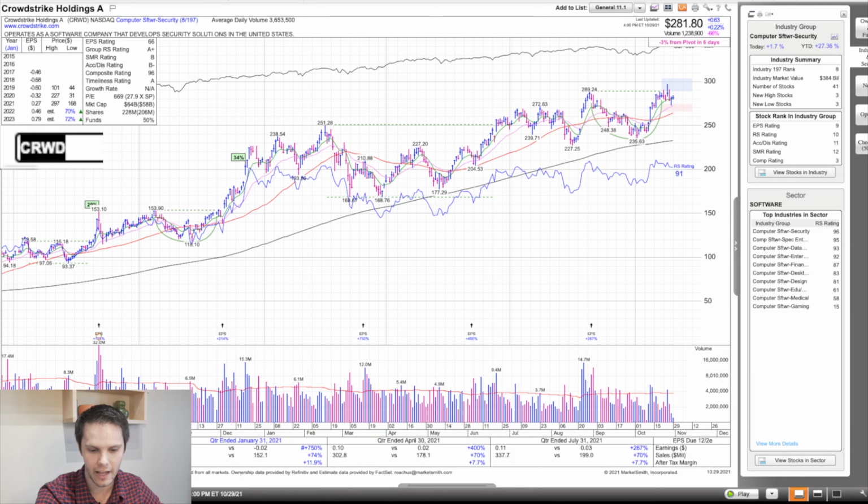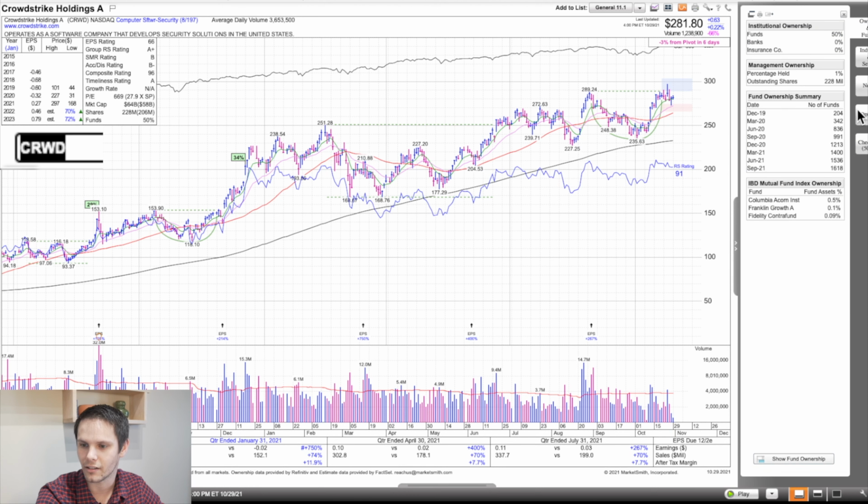Let's see, sales 86, 74, 70, 70, and then after-tax profit margin 8, 12, 8, and 8. Taking a look at fund ownership, that has been steadily increasing, 204 in December of 2019 to 1618 in September of 2021.